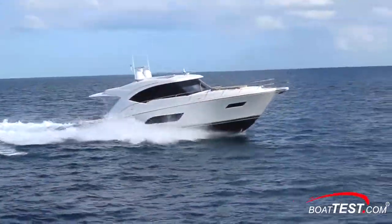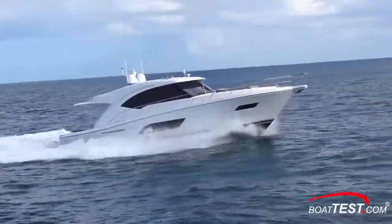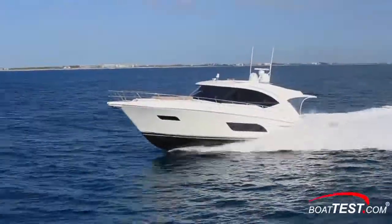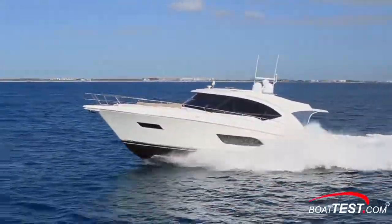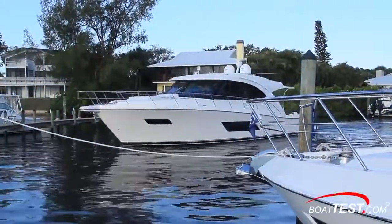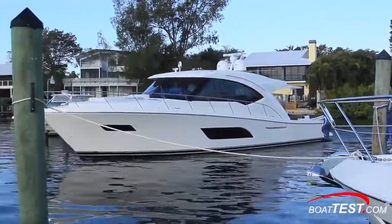Well, without a doubt, this capable cruiser provides all the amenities of a convertible sportfish while keeping everything on a single level, all combined with the ease of operation that makes it attractive for a cruising couple on an extended voyage. In fact, when we were through with our test, her new owners were doing exactly that, and we wish them well on their trip of a lifetime.